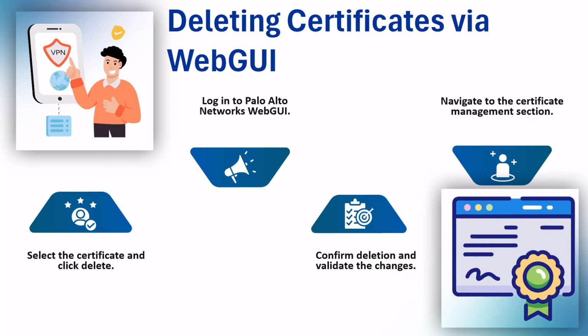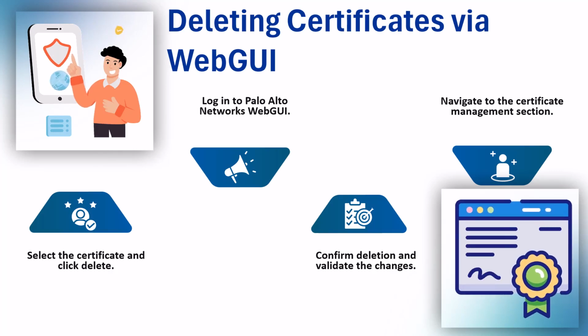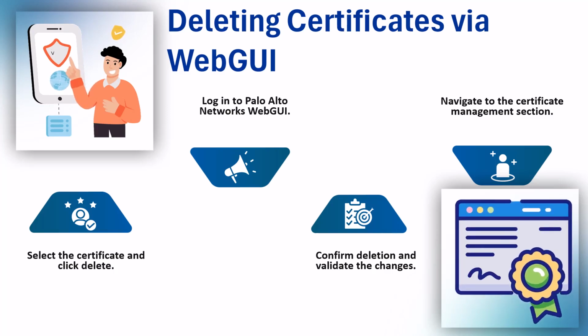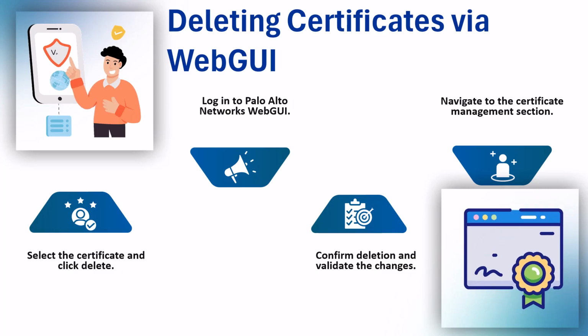Using WebGUI makes certificate deletion user-friendly. Just log in, find your target, and hit delete. Easy, right? But double-check before confirming, because there's no undo button in cybersecurity.